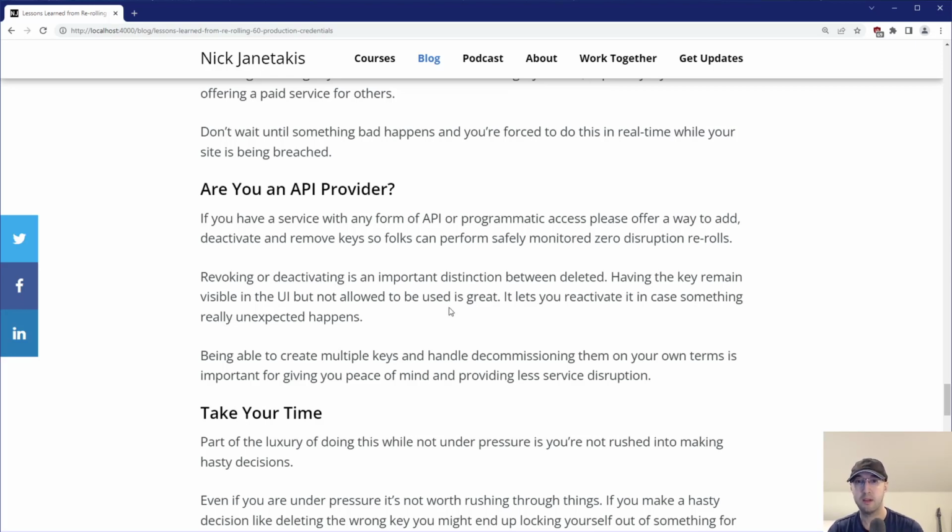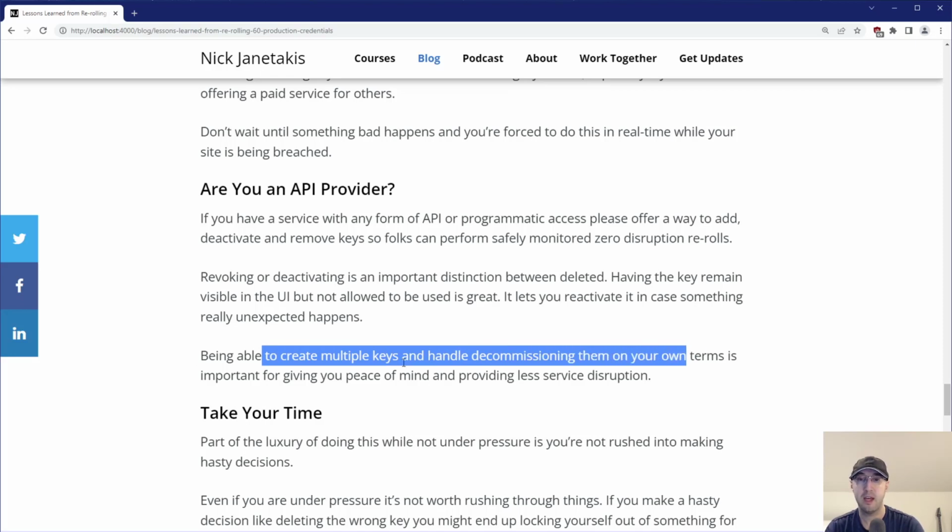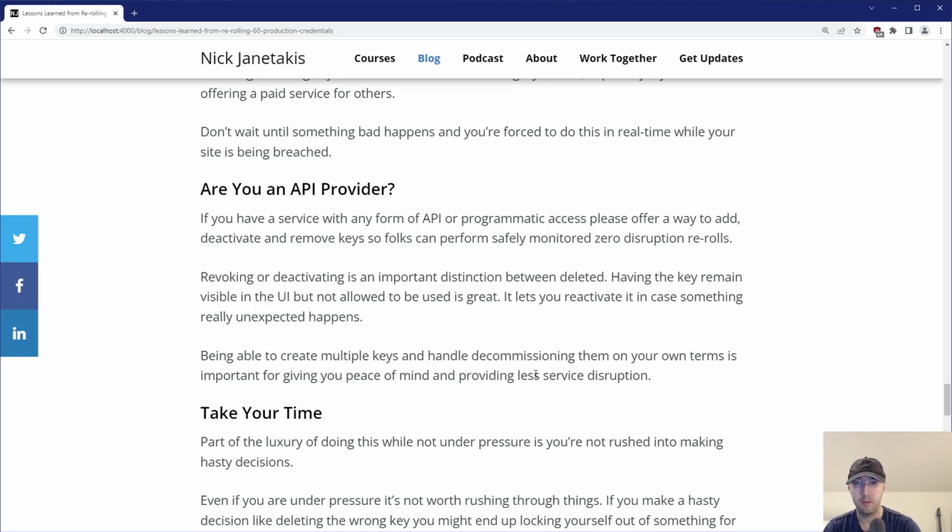That's a nice polish. Maybe not necessary on day one, but honestly, adding, deactivating and deleting is really nice, right? And the idea there is you can reactivate it in case something really crazy happens, or maybe if you've got a lot of different environments and keys in different spots, it's very easy to forget to update one of them. You want to monitor this stuff. And another thing too, being able to create multiple keys and handle decommissioning them on your own terms is super important for peace of mind and also providing less service disruption.